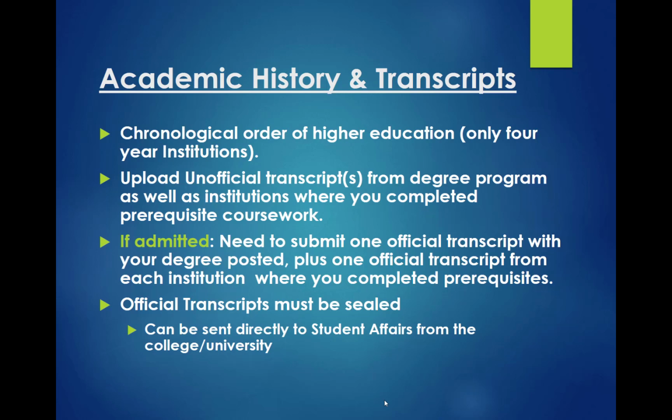That would be your bachelor's degree, or for those that may have received a master's degree, you will also put that as well. So you're putting your bachelor's degree, master's degree. You're not going to put any associate programs or community colleges.